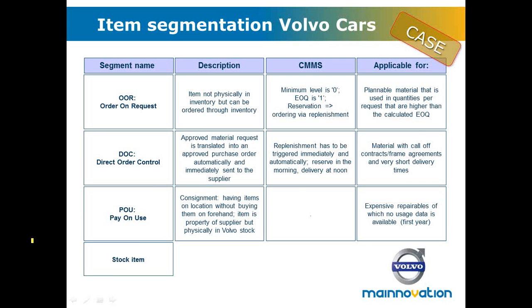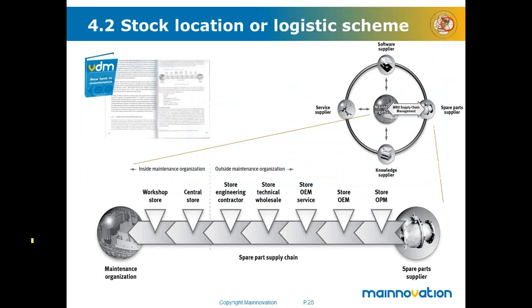So if we know how to segment, we need to determine our logistics scheme. And if we look at the whole supply chain, we see the original part manufacturer here, original equipment manufacturer here, and here is the central store or the local store in the maintenance organization. So on this side, this is within the organization, and this is outside. So we see that there are a lot of chains in this supply chain. And also because of that, a lot of costs are involved.